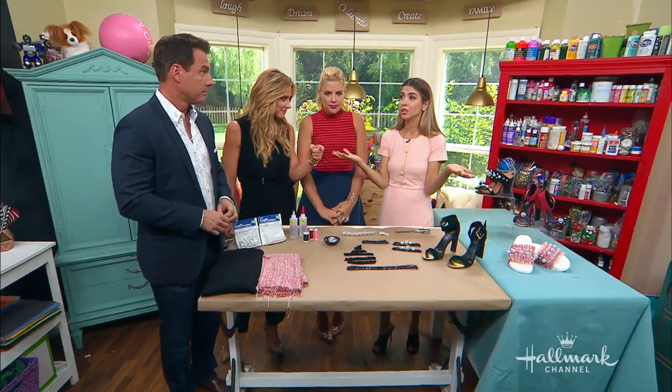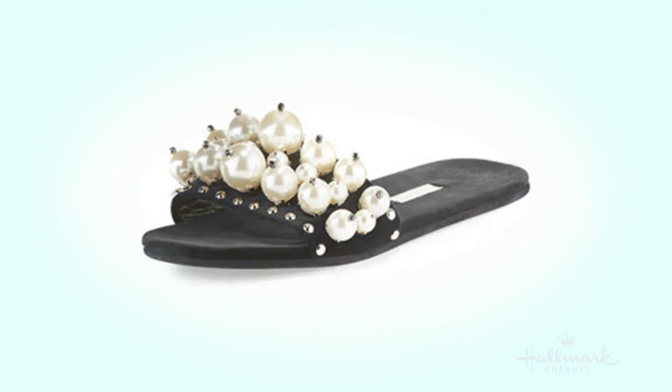Okay, before we get started, should we show that really expensive shoe? Yeah, what inspired this whole thing. So Kate, our costumer, our head stylist here, sent me this and said, any way we could make this happen? These are awesome. These are sandal slides, really cool, adorned with pearls.